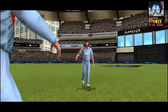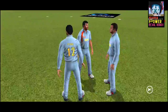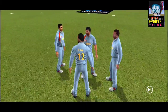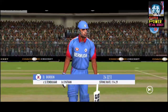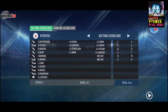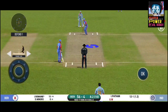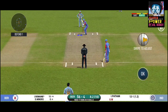Got the elevation right, but he couldn't time it too well. That is a good catch in the end. Has to walk back to the pavilion. There is a fielder at cover.